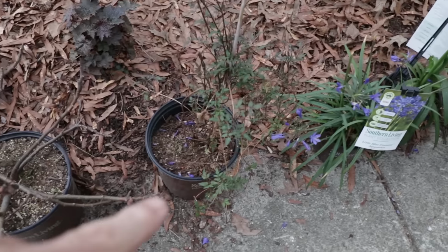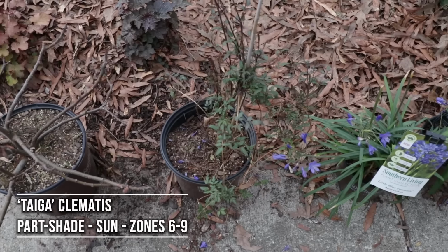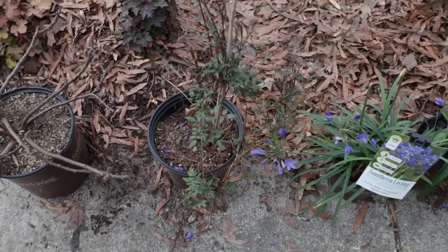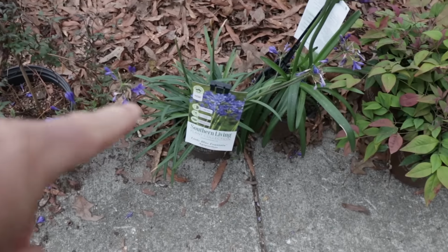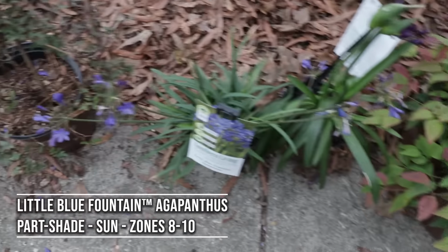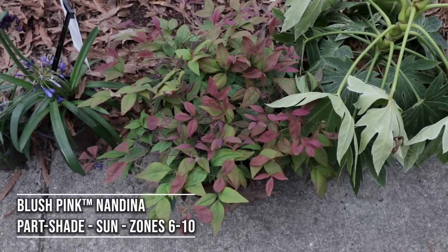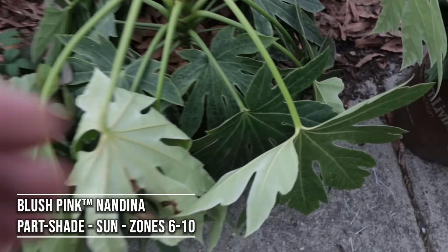And this is a TAIGA clematis. This is a beautiful clematis. I actually shot this video in Alabama 2.5 months ago, and I've been waiting for it to wake back up here so I could get it planted and in a video. This little blue fountain agapanthus right here, man, this is a pretty little plant, there's the flowers on it right there. I just put up this blush pink Nandina video a couple days ago. This is another one I'm doing right now.